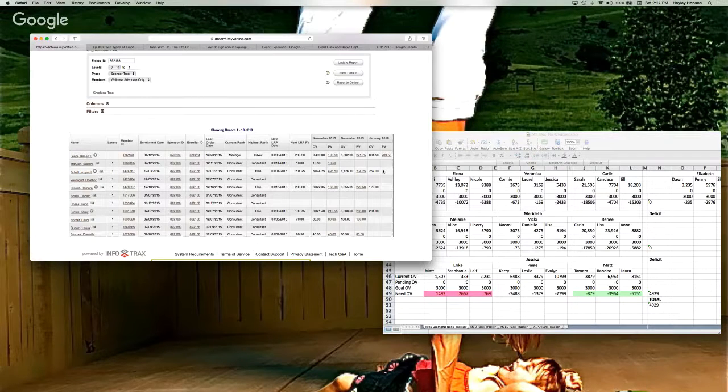So it's a really nice way of being able to not just look at your own volume and make sure that you're qualified, but also make sure that your leaders are continuing to thrive and the people on lower levels are continuing to thrive as well.